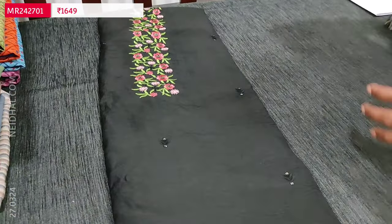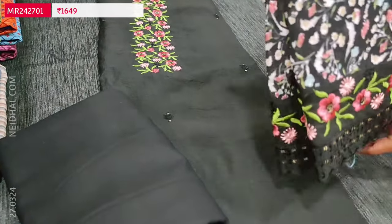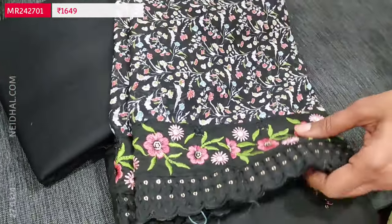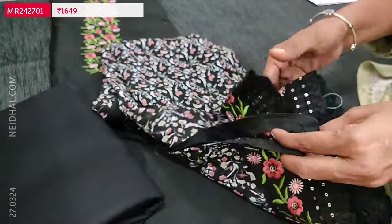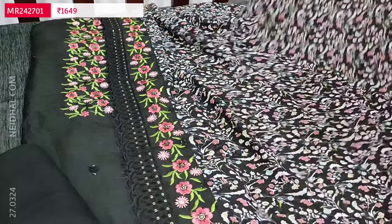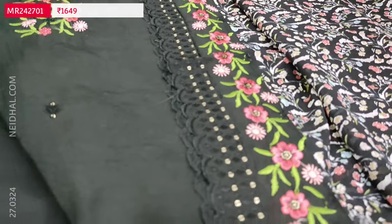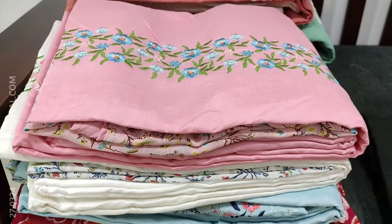Lining is needed and we have matching spun cotton bottom. Even the bottom fabric is very comfortable and soft material, and a beautiful dupatta in chiffon, which is floral printed chiffon dupatta. And for the borders we have this kind of embroidered detailing with cut work edges. So one side of the dupatta has this embroidery work and the other side has simple piping. And cost of this soft silk cotton dress material is 1649. We have colors in this, a very elegant festive wear set, and we have different colors in this.